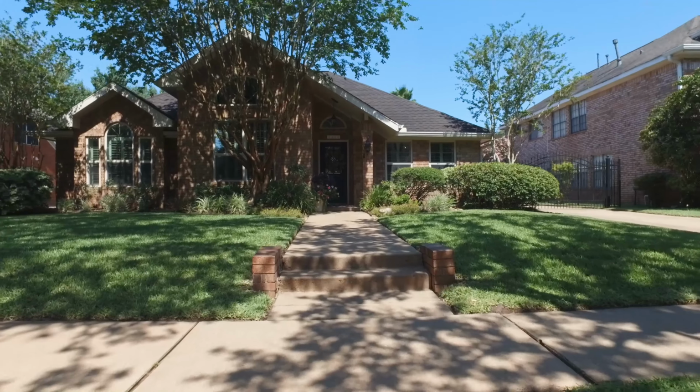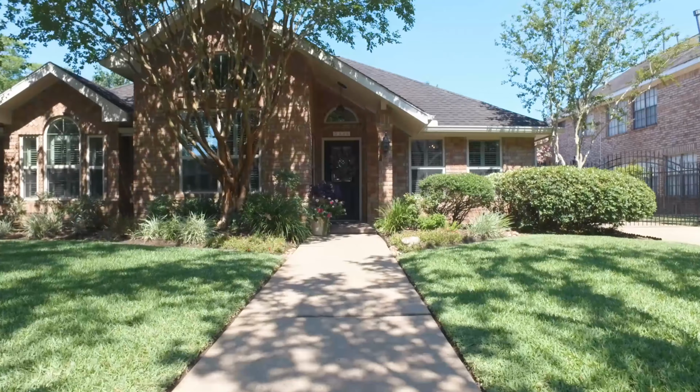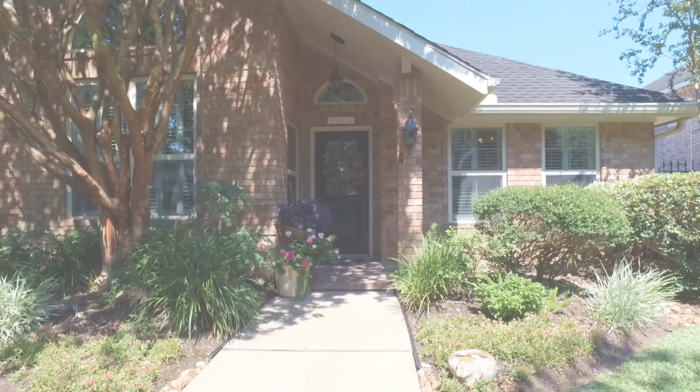Welcome to the virtual tour of this beautiful shaded home located in Sugarland, Texas. Imagine the utility bills being nice and low with all of this mature shade and beautiful landscaping to greet you.